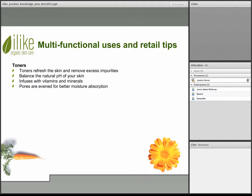Now, again, it is dual functional. It can be used on the body or also as a shampoo as well. And especially if you have problems like dermatitis on the scalp, eczema on the scalp, or even dandruff problems. Your retail link would be your toner, serum, and moisturizer, your daily products.